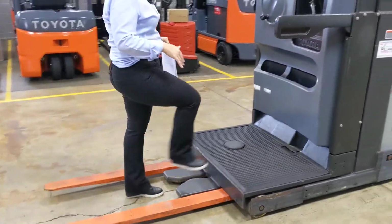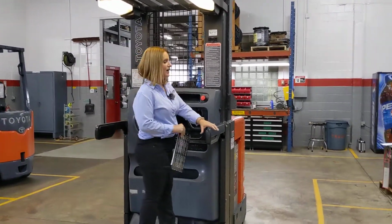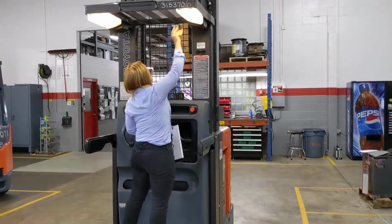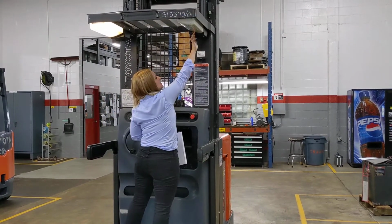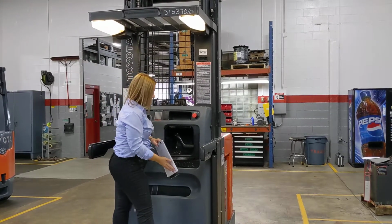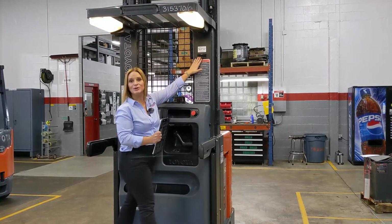And I want to show you some of these other features, starting with the dead man switch here on the floor. We also have side gates that lift and lower. And we have lights for the operator on both sides, operated with a simple switch here. And we also have operator fans on both sides. There's also a couple other creature comforts in terms of a great place to put your clipboard, and we have a paper clip up here as well.